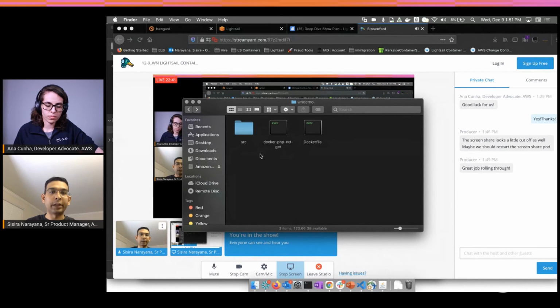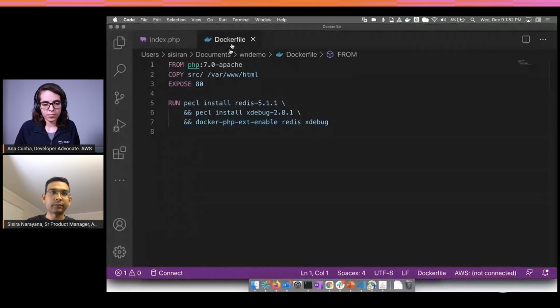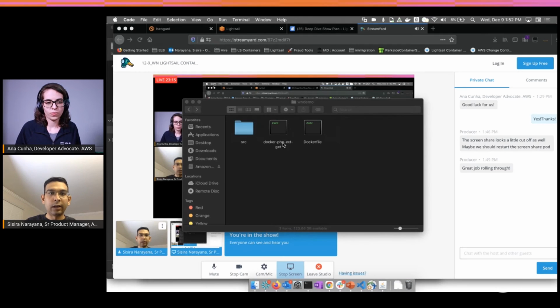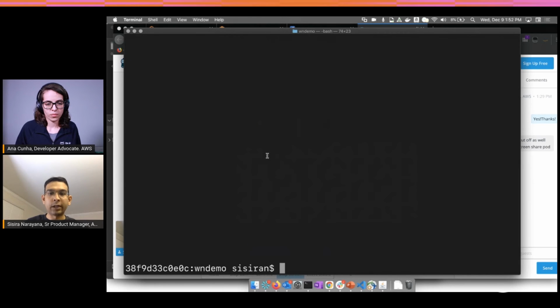Obviously, if you have to Dockerize the application, you need a Dockerfile. I have this Dockerfile here. Again, it's a very simple Dockerfile. It takes a base image, which is Apache running PHP. Then we copy the index.php, which was in the source folder, to the web application home folder of Apache. And then we expose port 80. There is this additional run command here. Here we are installing the Redis plugin for PHP. This enables PHP to connect to Redis. Now that we have this basic thing, we'll go to the terminal and build the Docker image. I'm in the folder and I'll just say docker build. I'll tag it as WM demo.